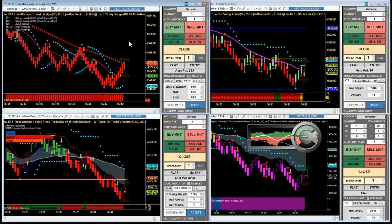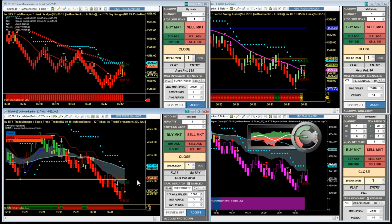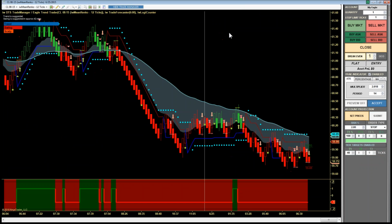All right, so we're still getting that whole test retest thing that we look for. Now that they've broken through those lows, we're going to look for that retest and an opportunity to perhaps short it one more time. Oh, speaking of shorting one more time, here's crude oil. And they're coming back with more sell signals.